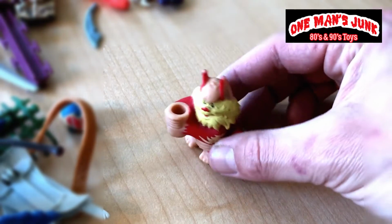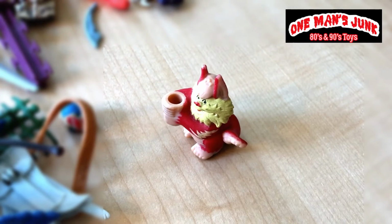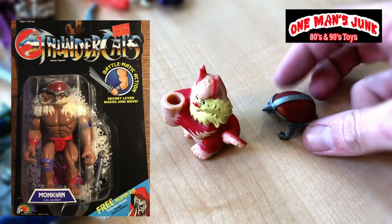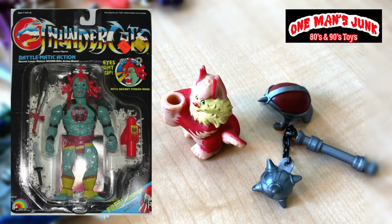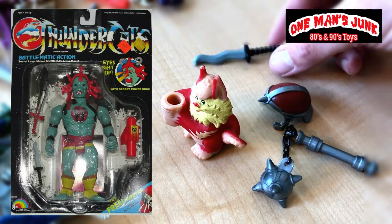Okay, we've got a nice Thundercats bundle too. We have a Snarf, a pencil holder. We have a pretty much complete Monkeyan. We just need the figure now. We got his helmet and his mace. And we even found a Mumbra dagger.